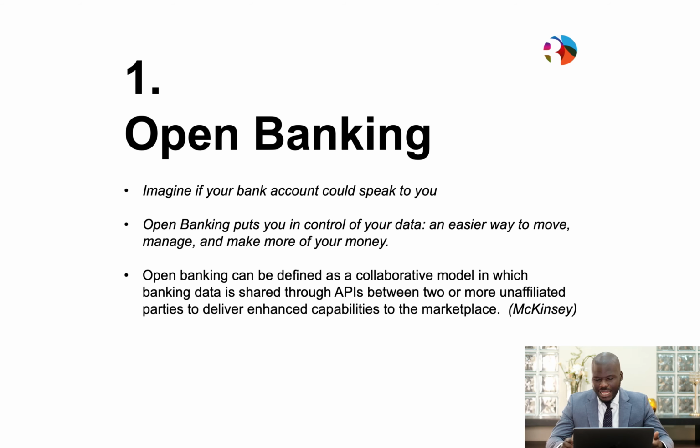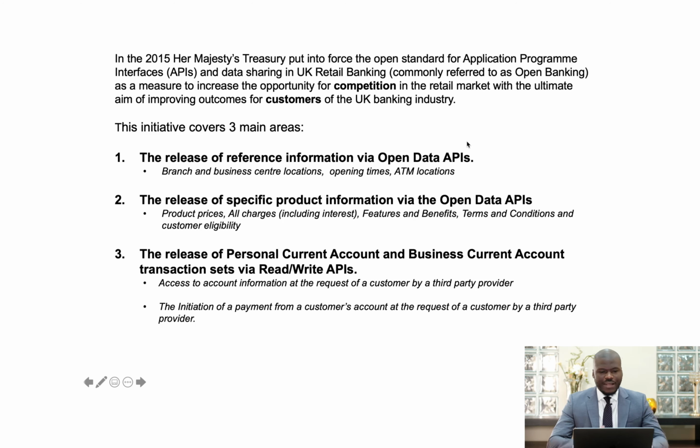So open banking basically allows banking customers to share their data and allow other financial institutions, other regulated financial institutions, I must say, to gain access to this data. There are three main aspects of open banking.